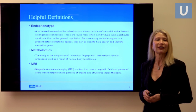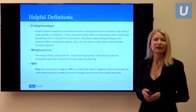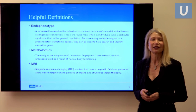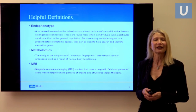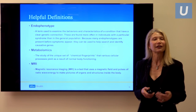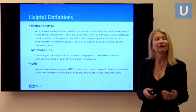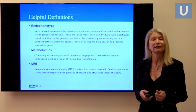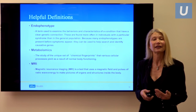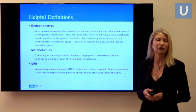So what is an endophenotype? Actually, you can see the definition here. We're looking at the behaviors and characteristics of a condition that have a clear genetic connection. And they're more often found in individuals with a particular syndrome than in the general population. And many of these endophenotypes may be even present before symptoms appear. So they're helping us not only to search for the cause, but also to help with treatment.